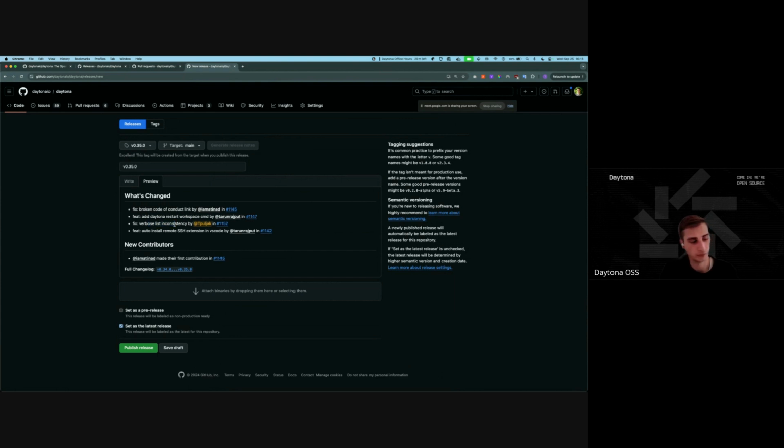This was actually a very weird issue where sometimes when you do Daytona list -v or verbose, it would not show all the workspaces. For some reason, the API wouldn't return all the workspaces. This is just a fix for that. And lastly, we have a feature again by Tarun, which is to auto install the remote SSH extension in VS Code. This is basically a UX improvement for users that don't have the extension installed in VS Code but want to use Daytona with VS Code. We now automatically install the extension itself, so the user doesn't have to worry about it.